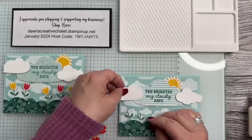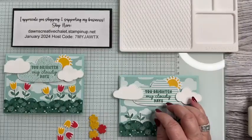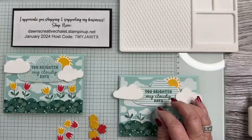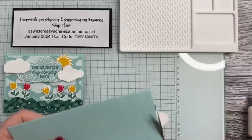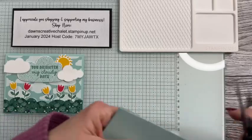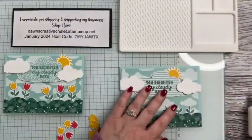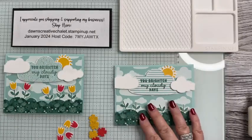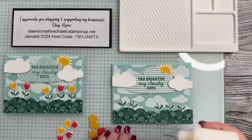Okay, and then I'm going to put this one right about there. And then taking my snips, I'm going to trim from the back of the card. I think, nope, that one needs to be trimmed down too. All right, there we are. Okay, guys, what do you think? Tulips? I'm not seeing comments. Oh my goodness. Well, we're just going to go for it.